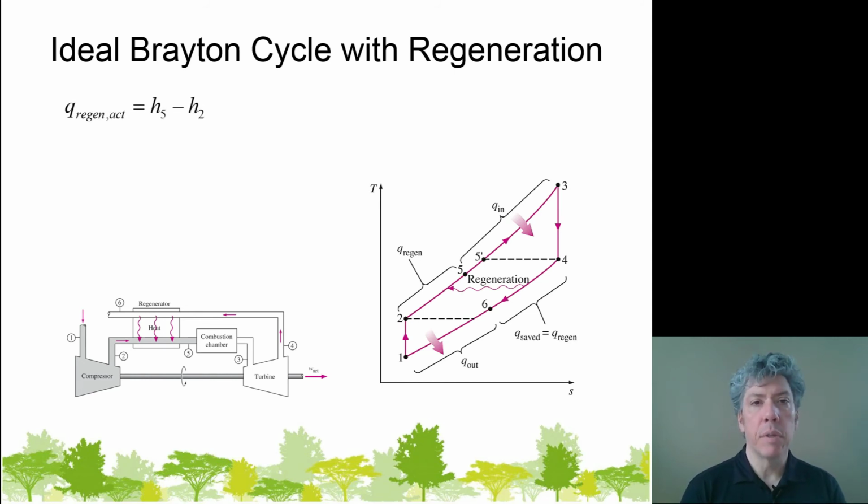So the actual regeneration amount that we can get is the difference between the enthalpy at state 5 and state 2, right? That's proportional to the rate of heat transfer that's saved. So Q_regen, the amount of heat saved, is just the difference between the streams at state 5 and state 2. Because that's the heat that's flowing in from the regenerator, the heat exchanger. So what's the maximum amount? How much heat can be saved at maximum?